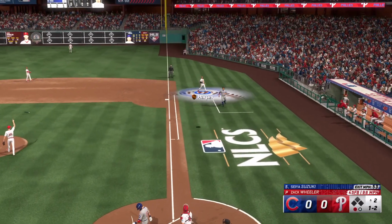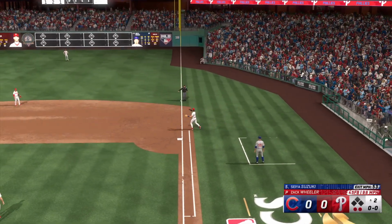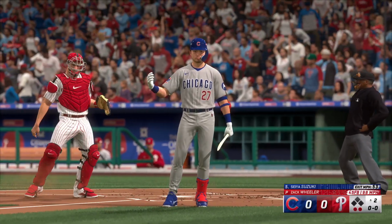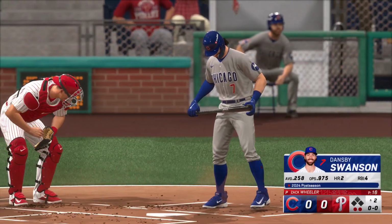And a pop-up, right side, foul territory. Hauls it in for the out. Good hard fastball up in the zone right there. They look really good coming in, but so hard to get on top of as a hitter.